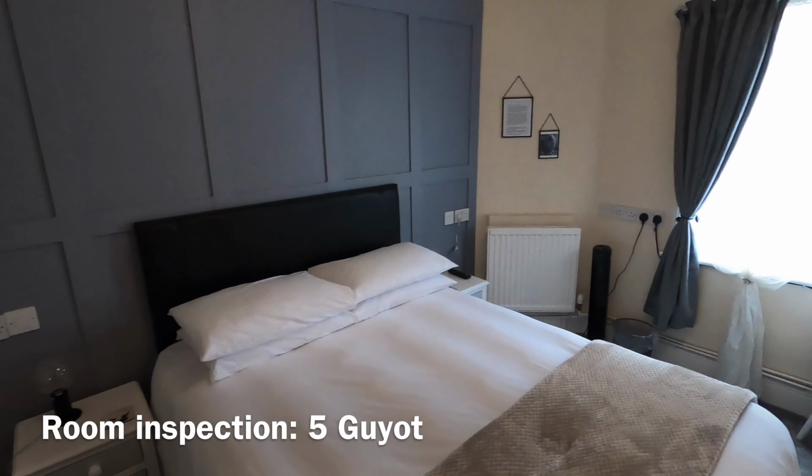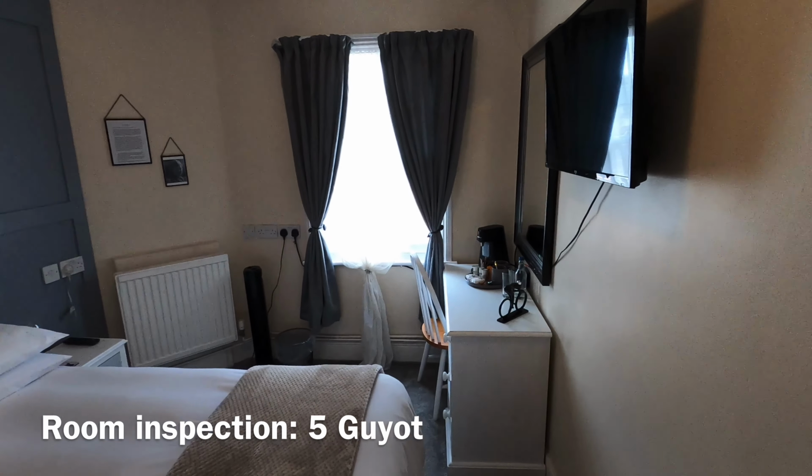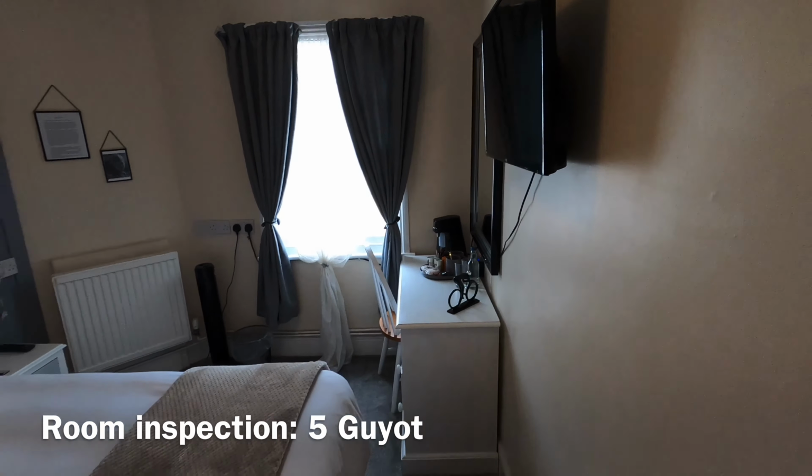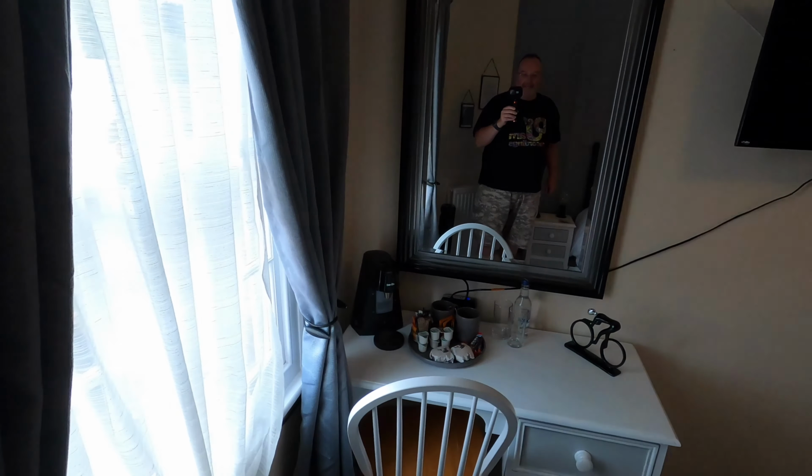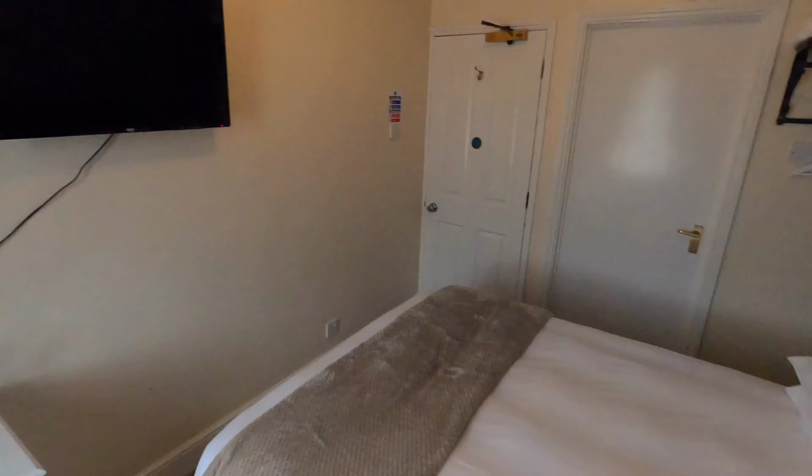So, welcome to the Black Bull in Godmanchester in Cambridgeshire. Godmanchester is just southeast of Huntingdon. There are two of us staying here for two nights on a bed and breakfast basis, and it's cost £85 a night. And this is what we've got.